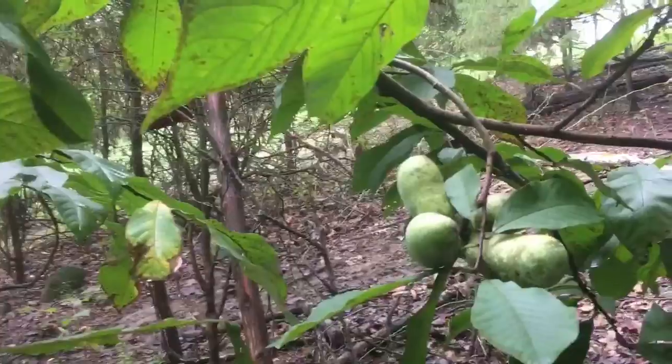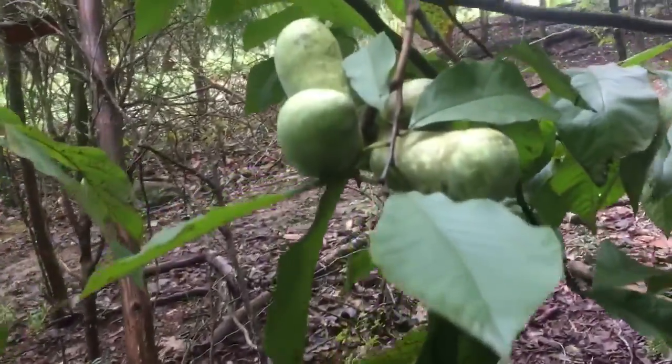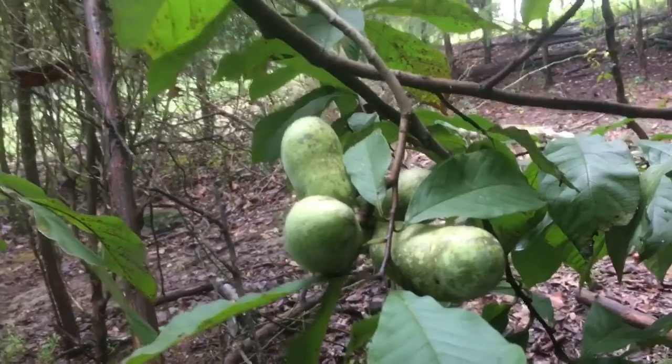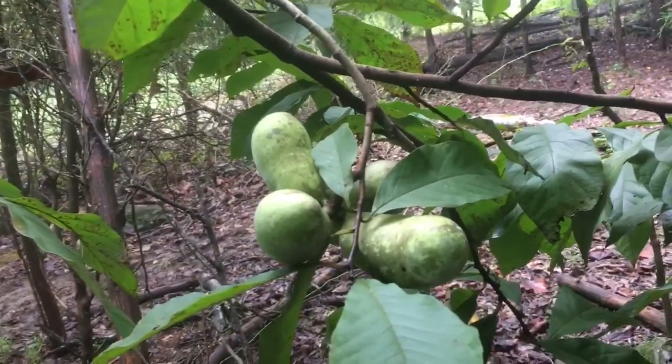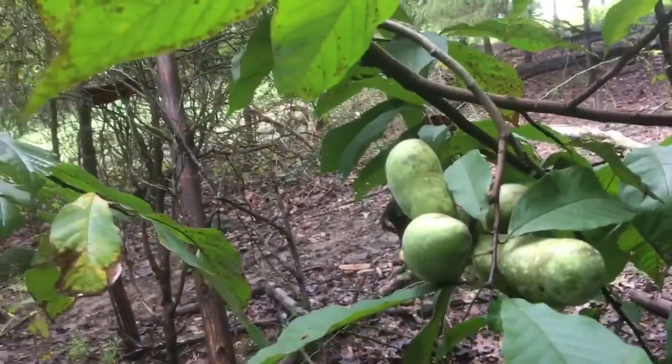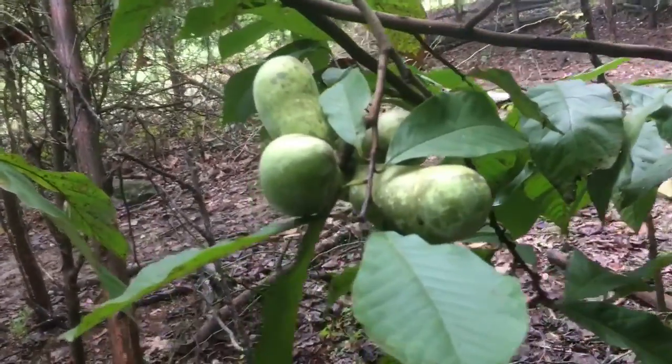Kind of remind me of persimmon. You know, you can get a persimmon that's really sweet, then if it's not right, it's bitter. Same thing with a pawpaw. You find these around old home sites, so they're very rare to find. So this is why we call this the pawpaw patch. Let's see if we can get on it.